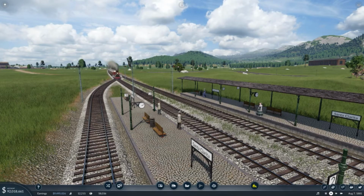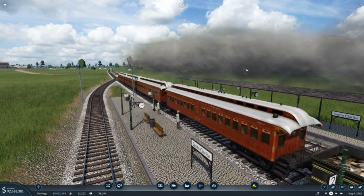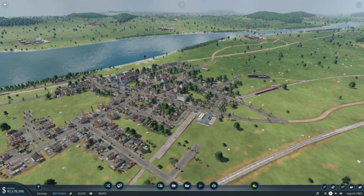Returning to Santa Clarita is the 440 American to Jersey City. This train really doesn't have any special meaning. However, it is one of the oldest locomotives on the route. Speaking of Santa Clarita, the city is served as the hub for the overall railroad since its inception in 1850. Since the railroad's inception, the town has grown massively.